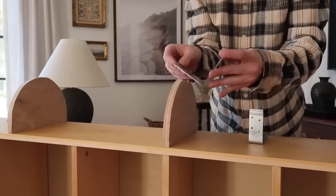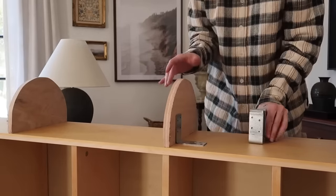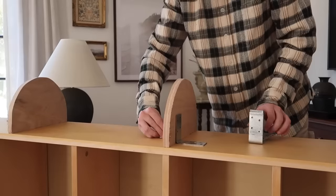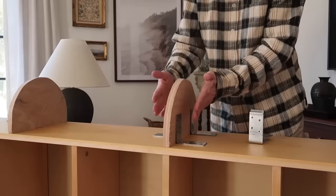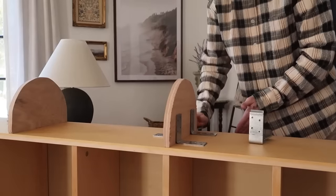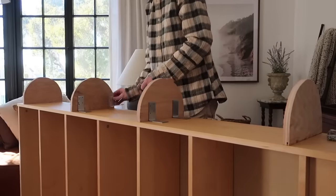These are L brackets. I got these at Home Depot, and we're gonna be using 2 of them on the underside here, and then 1 of them in the middle on the top. And it's kind of just gonna be acting as almost like shelf brackets, and we're gonna be adding our shelf here, then wrapping our pull wrap around, and these are gonna be fastened in with 3/4 inch wood screws.